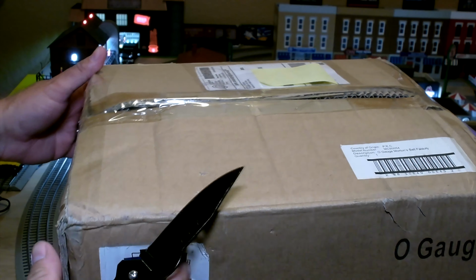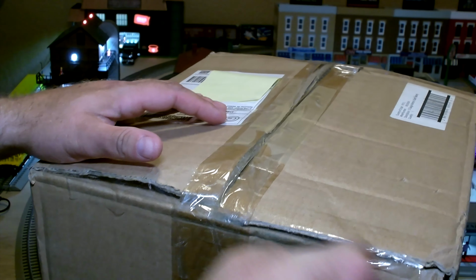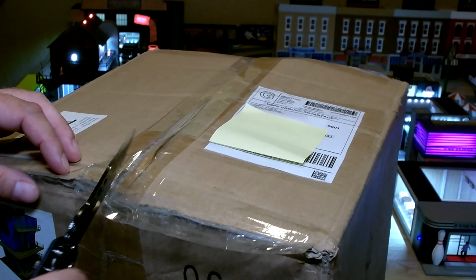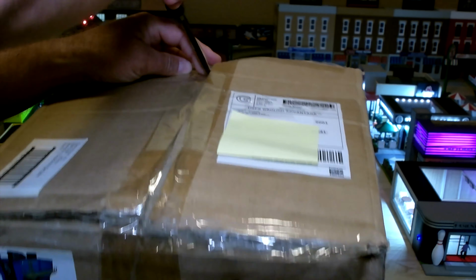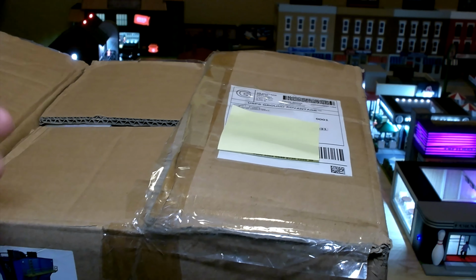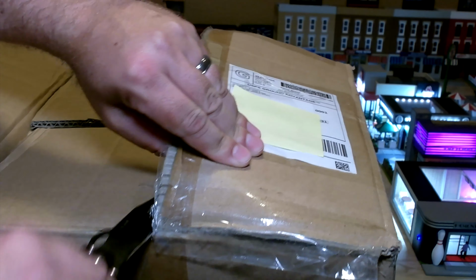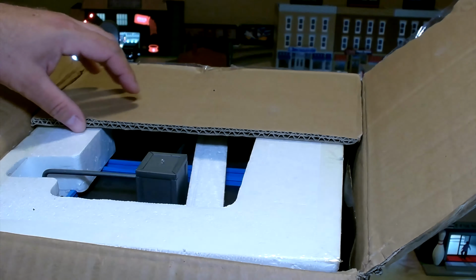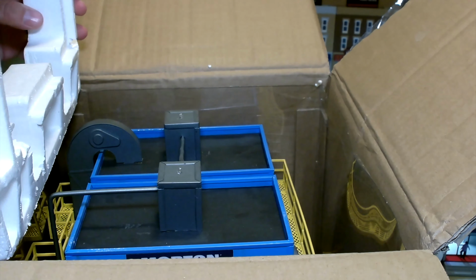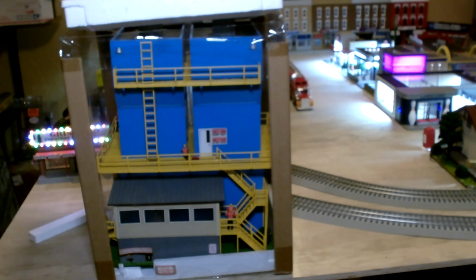Luckily for me, a lot of these Menards buildings are very space-saving in that they feature tunnels so that they can go right over your main line or siding. So you can get a nice large building with a relatively minor footprint. And since I don't have a basement here in Texas like I used to in Pennsylvania, that is a lot of help since I'm more limited on available room size. Okay. So far, it looks like it survived in one piece.